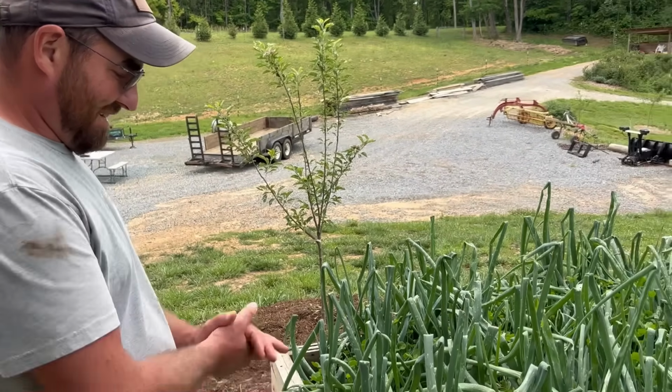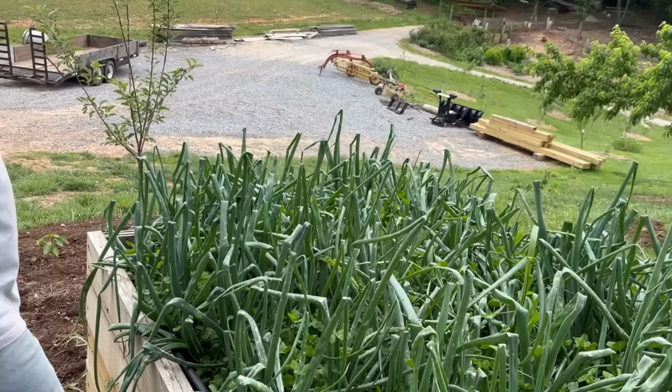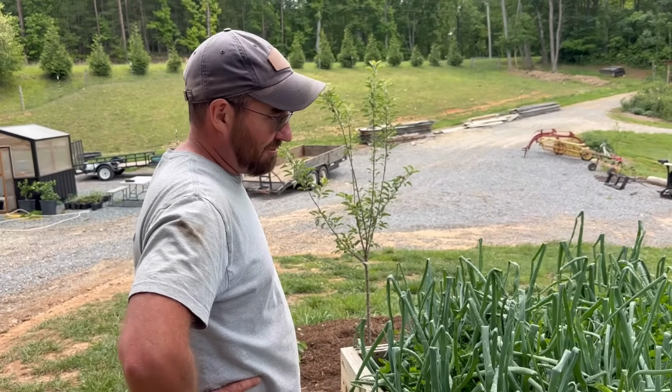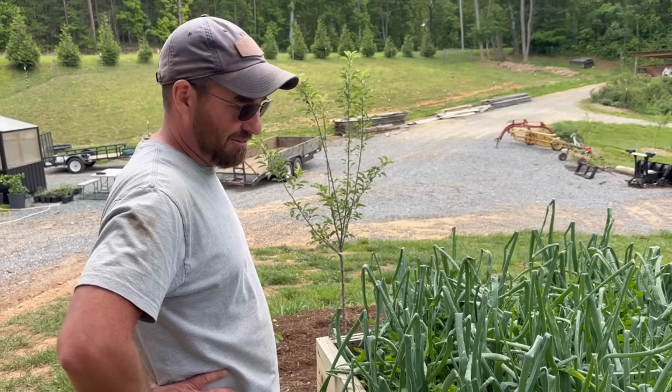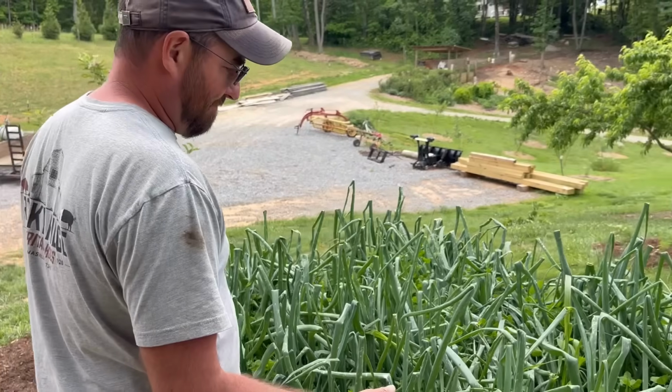So this, I guess, has turned into an experiment because I tried my best to keep the clover from taking this bed over. And we planted them. Y'all saw when we planted it. Maggie planted a lot of them, and they all just ended up getting way too close together. So the onions themselves were way thicker than they should have been.